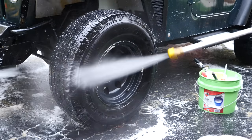Now that we're done with the ceramic coating, the tires are all gelled up, we're gonna go ahead and remove any leftover tape that might be keeping the fender gel from getting onto the paint and start reassembling the windows and the canvas top.